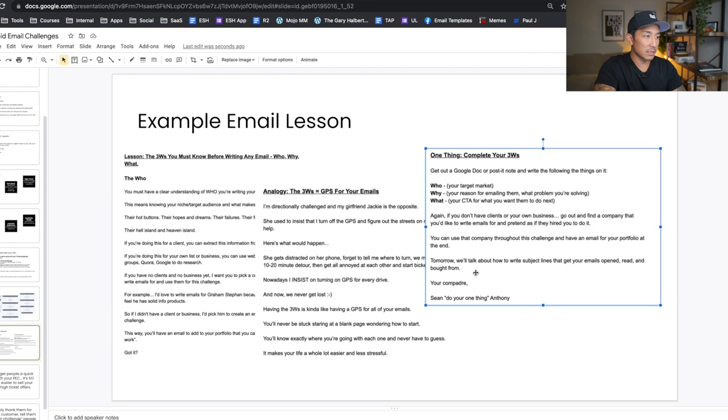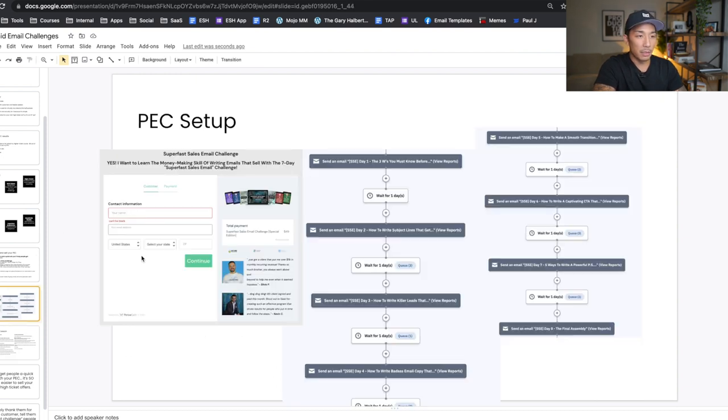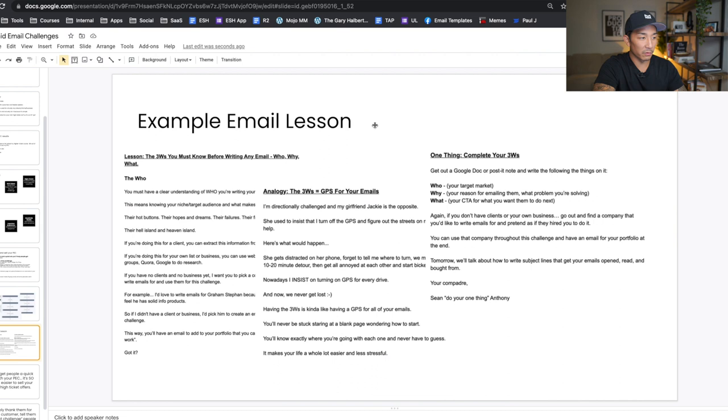And this is the paid email challenge setup, right? The setup itself, checkout page, the upload into the autoresponder or the automation, and then each lesson, this is what it looks like within the email itself.